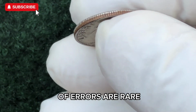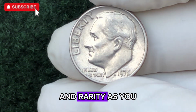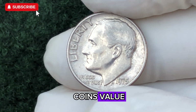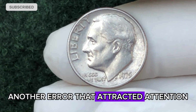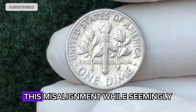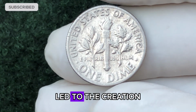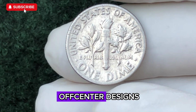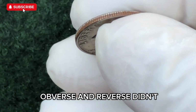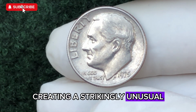Coins with these types of errors are rare, as they deviate from the established production methods, and rarity, as you might know, is one of the driving forces behind a coin's value. Another error that attracted attention was a slight misalignment in the die used to strike the coins. This misalignment, while seemingly minor to the untrained eye, led to the creation of several dimes with off-center designs. In some cases, the images on the obverse and reverse didn't align correctly, creating a strikingly unusual appearance.